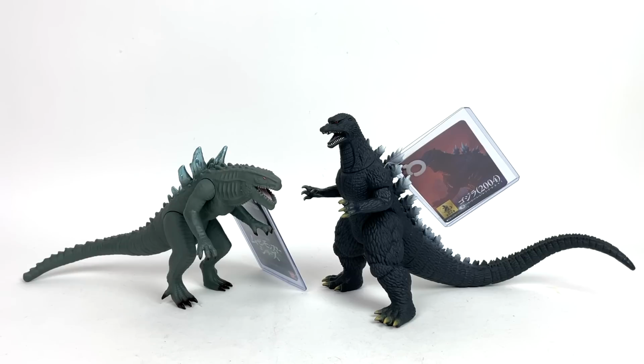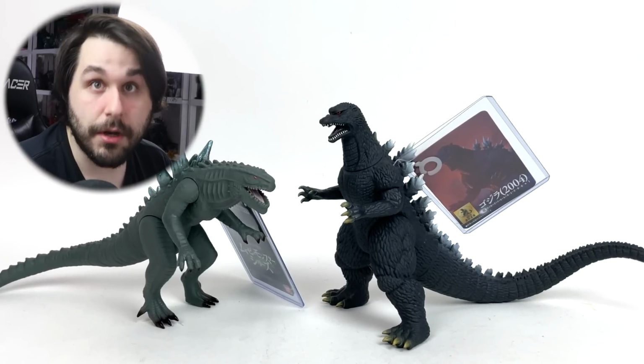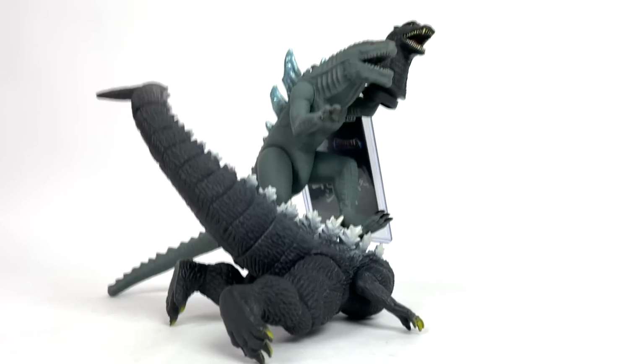Plus, he scales pretty well with the new Movie Monster Series Final Goji figure. So you can recreate that one scene from the movie where the funny Sum 41 song plays. Take everything from me! Oh!